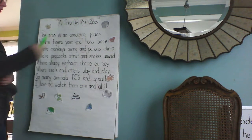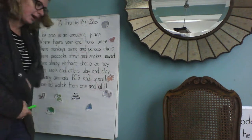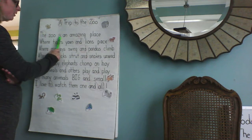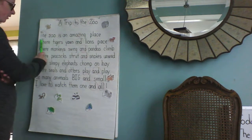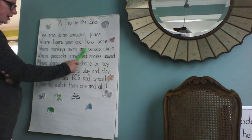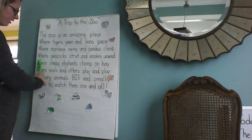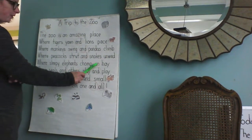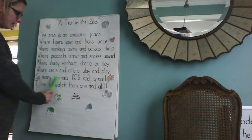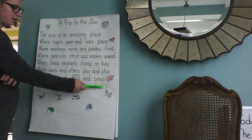Trip to the zoo. Now, see if you can picture what I'm saying in your head, okay? Are you ready? Trip to the zoo. The zoo is an amazing place where tigers yawn and lions pace, where monkeys swing and pandas climb, where peacocks strut and snakes unwind, where sleepy elephants chomp on hay, where seals and otters play and play. So many animals, big and small, I love to watch them one and all.